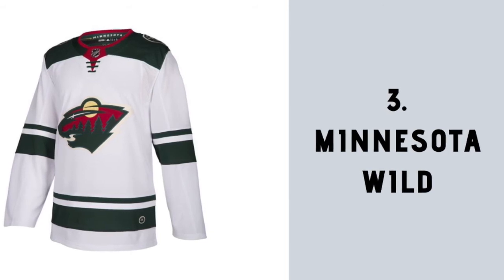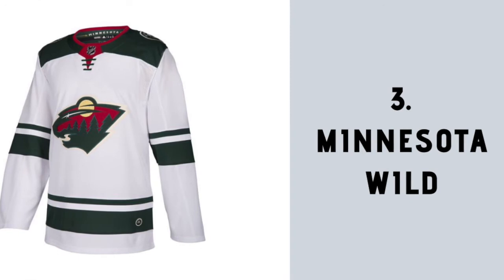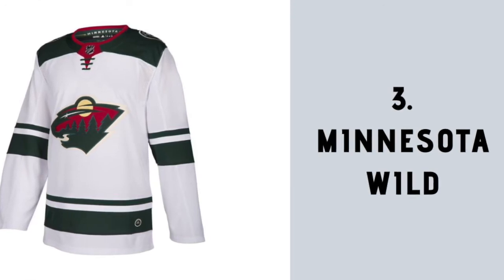You've got the numbers that really stand out, the logo in the middle, which is such a great logo, and of course the shoulder patches, which stand out. It is a really nice looking jersey, and that green with the white just works so well for the Minnesota Wild.